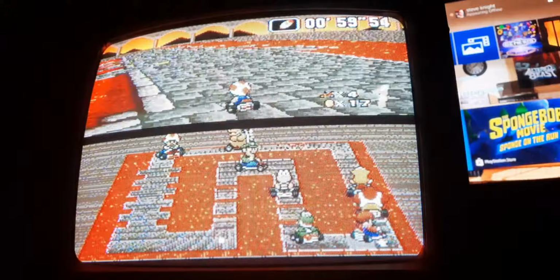Like I said, doing the boost at the start of the race was a huge pain in the ass, and it's actually significantly harder to do on an original TV. But man, I don't know. I'm super stoked. I'm happy that I reached my goal. I wasn't sure if I was actually going to be able to do it, but damn, I pushed myself.